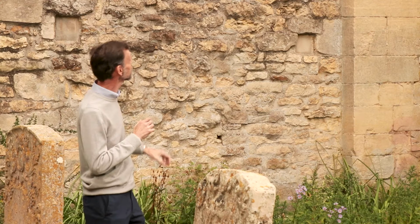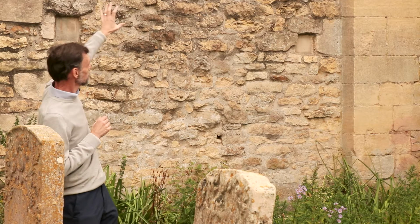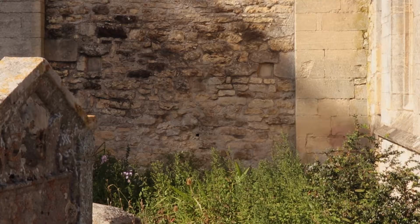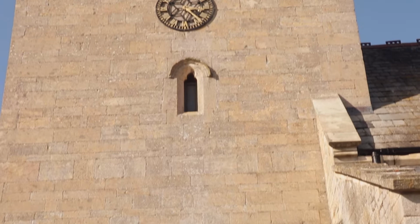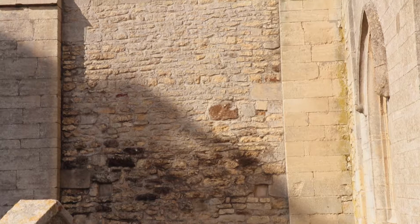If we look above this, we can see we have finely coursed ashlar work with very fine joints to it. Now, what seems to be the case here is the lower part of the tower is obviously the earlier part, and the top part has been rebuilt. We know when this top part of the church tower was rebuilt, because if we look right at the top, there's a date plaque on it which says 1632. That date refers to the fact that the earlier tower and spire collapsed. So from above the rough rubble, that whole tower has been rebuilt.